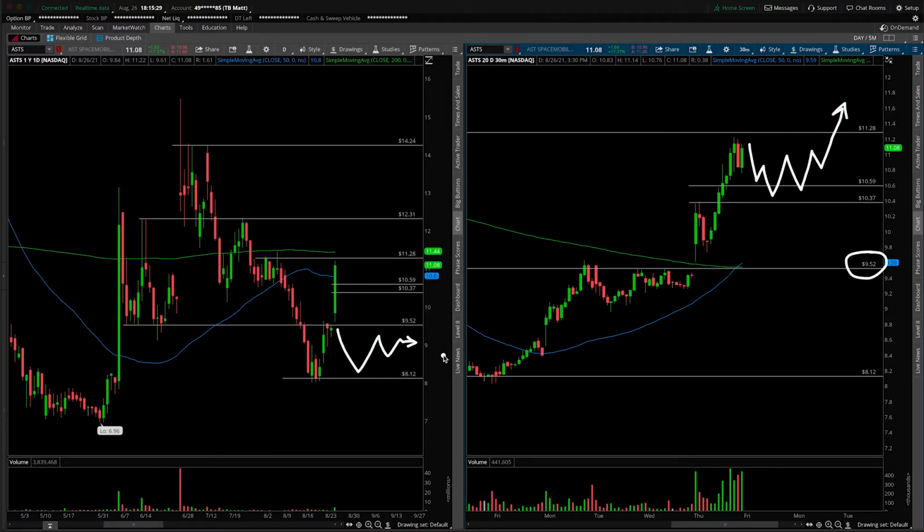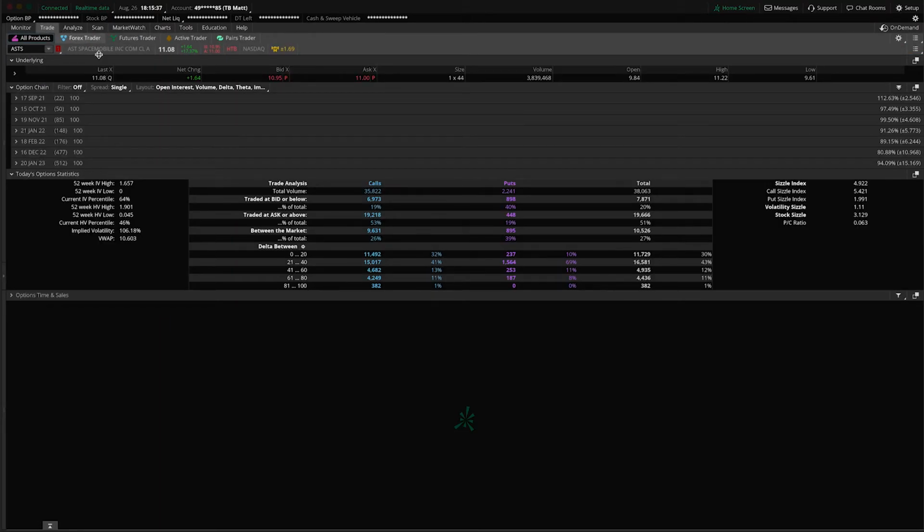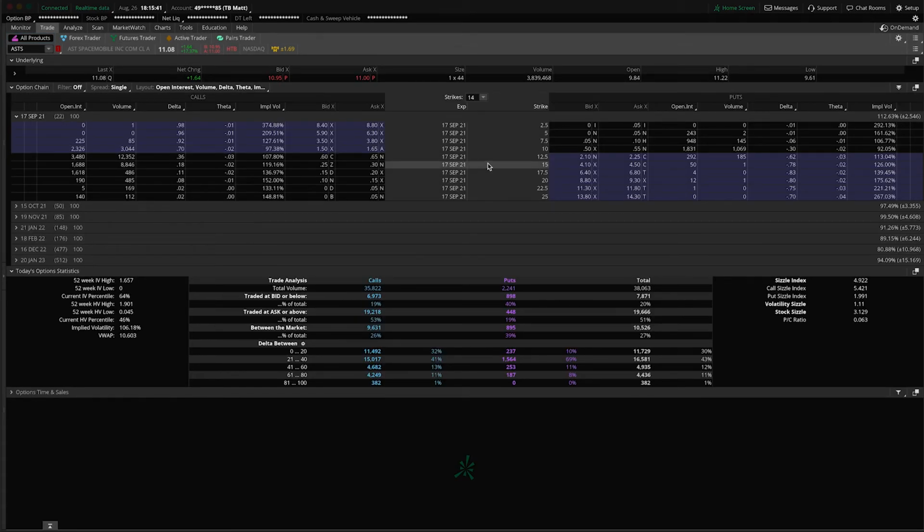So you want to see volume remain high. You want to see it hold 1040 on a worst case scenario. Otherwise, I would kind of just look to be neutral here. If we just go on over to the trade tab, you can see that this is a hard to borrow stock. And if we flip down the first option chain, there's some volume here on the put side, but not really enough where I would be excited about taking puts on a name like this.